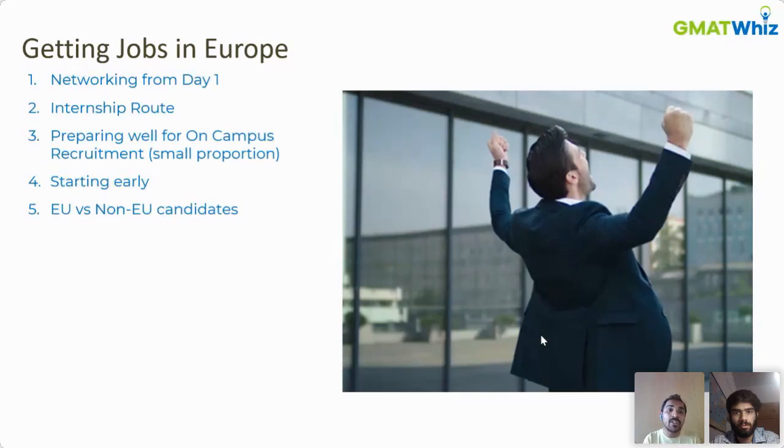So make sure that you keep track of that, because when you're applying through the university portal, you're competing against a very small pool. If you're applying directly on the company portal, you're competing against hundreds of other applications, right? So networking, internship, keeping an eye on your university resources, and fourth is starting early.